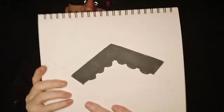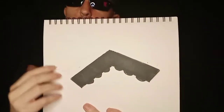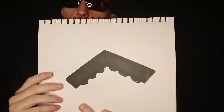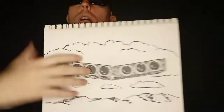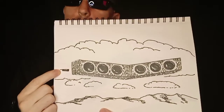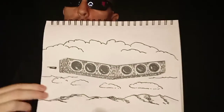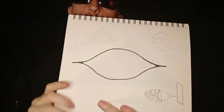This is what it would look like if you're directly underneath it, and this is the shape of it here. It's just a huge craft. To estimate the size of this thing was pretty difficult. That's why I've got over here a little drawing of a silhouette of a Cessna, and I think that's the approximate size of what it would be.